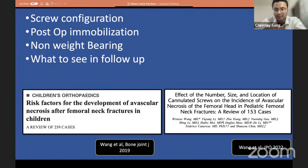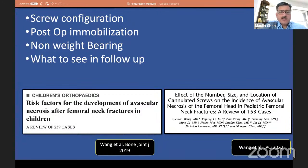Okay. So this is the same study, sir, they conducted for 2019, 20 and 22. So they started the study from CCOT, then they published in JBJS, and then they published in 2022. So they have an extensive follow-up of around 240 patients, sir, for the neck of femur, and it's a multi-center study. And one of the authors is Federico Canvas, sir, who does mission trips in China, so he visits China. Yeah. Okay.